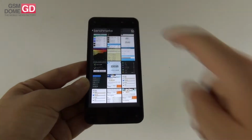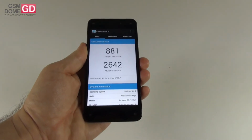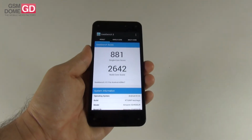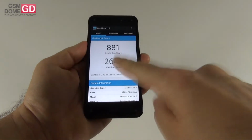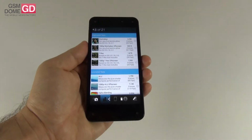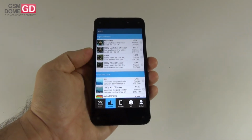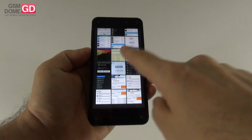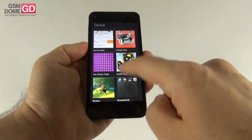Geekbench 3, well, in this test we scored 881 in the single-core test and 2642 in the multi-core test. Galaxy S5 scored 854 over 2553. Finally, the iPhone 6 scored 1629 over 2923, so it certainly beat us. GFXBench is also here with a score of 23 frames per second in the T-Rex off-screen 1080p test, while the Galaxy S5 had 27.4 in the same test and the iPhone 6 42.8 in the same test. Obviously, we tried the test that involves speed.